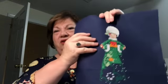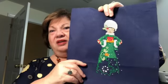But there is a fold that is looking like it doesn't want to disappear. You can see it right there. And so I've decided I don't want to fold this up and put it in my project bag anymore. So tomorrow when I get up, I'll probably put this on a roller frame. I'm sure I have one big enough for this. And I'll start working on her on a roller frame so that I don't permanently crease my fabric on her. So that's my stitching for the day.